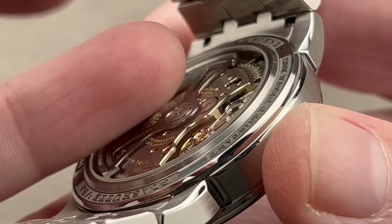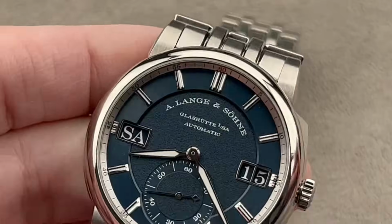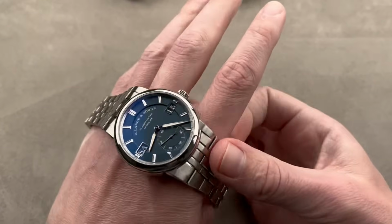You can see mirror beveling on the edge of the bridges and a freehand engraved balance bridge. So the quality of the finishing here is a step above what we just saw on the Patek Philippe, and we'll throw this watch on my wrist so you can get a better sense of it.